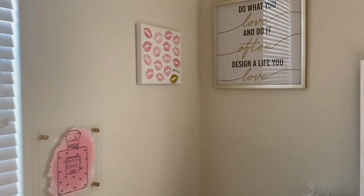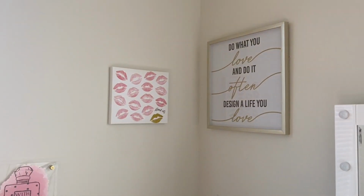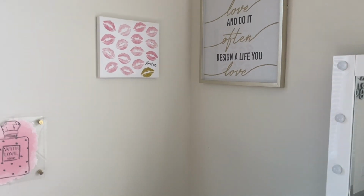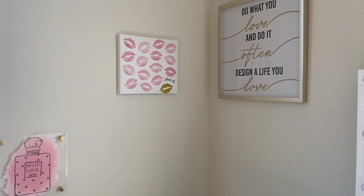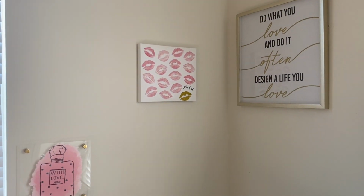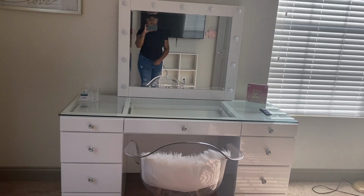Now, these are just some more pictures. Actually, all the pictures in here came from Hobby Lobby. So, I'm just going to show y'all these right here. Really cute. I really don't think the room really needs much more of anything else, but if it does, then, you know, I'll add as I go. And then I just have this Babe Cave sign. I got that from Hobby Lobby, and my vanity.